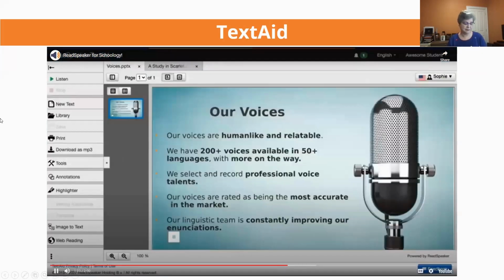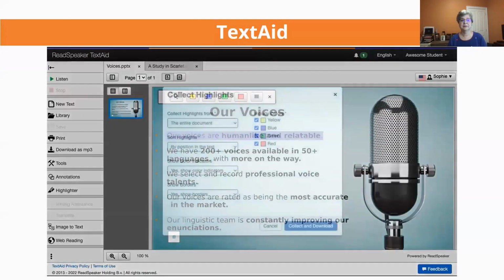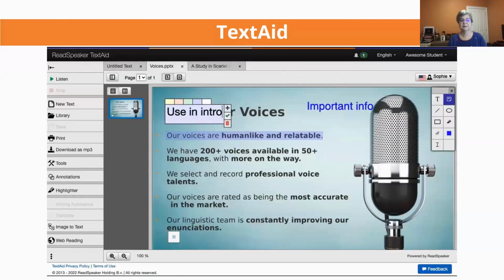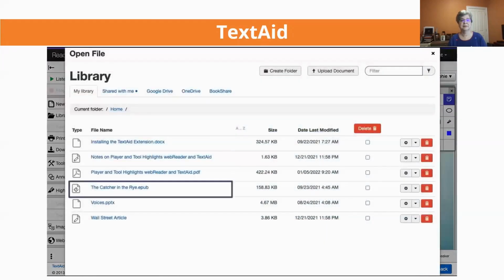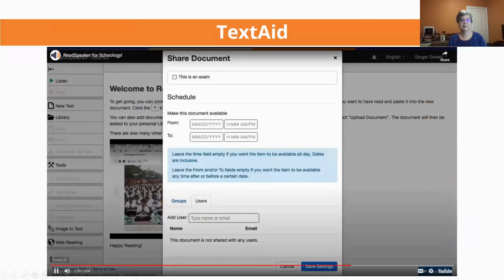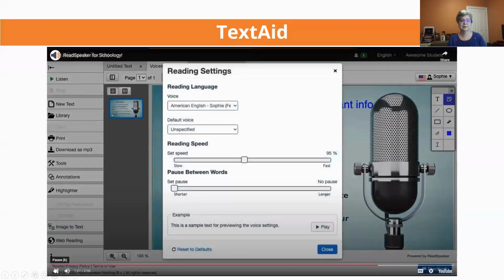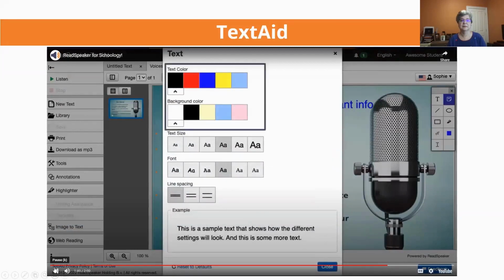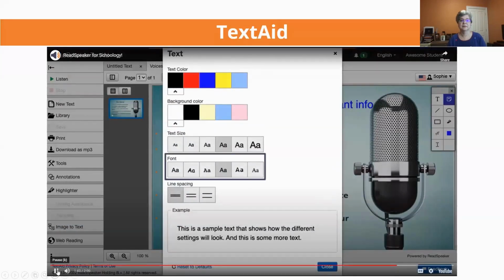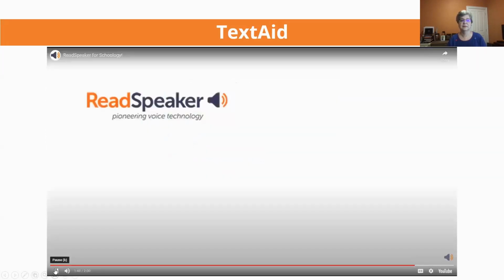The wealth of other tools which allows you to use a page mask, a reading ruler, a highlighter where you can gather your notes, annotate documents, and more. You can add Word, PDF, EPUBs, PowerPoint, and more to your library and have them read to you. Coordinators and group owners can share documents with others. Not only do you have this vast array of tools, but you can customize by adjusting the various settings to your personal needs. Take control of the reading speed, text settings of font color, font size, font type, highlighting color choices, reading area, and more. There is still more for you to discover.